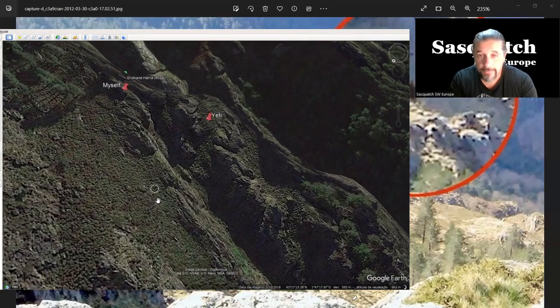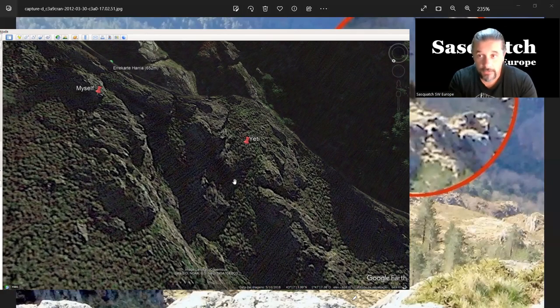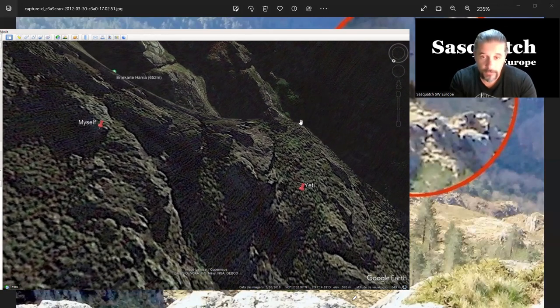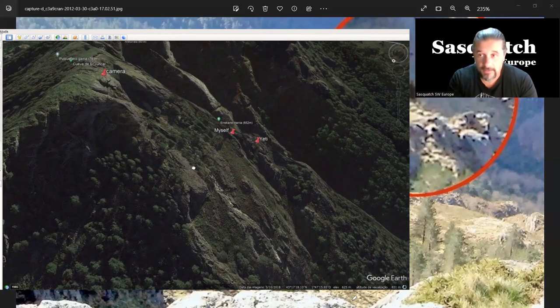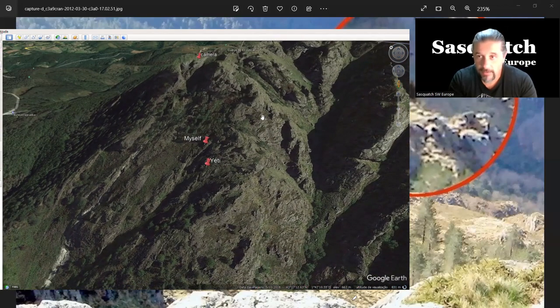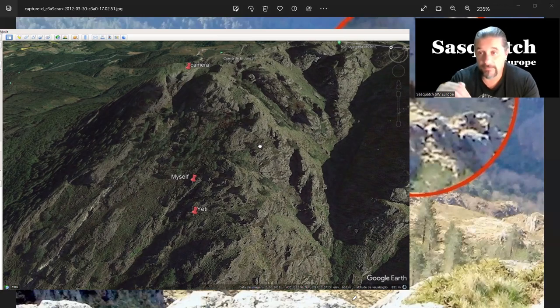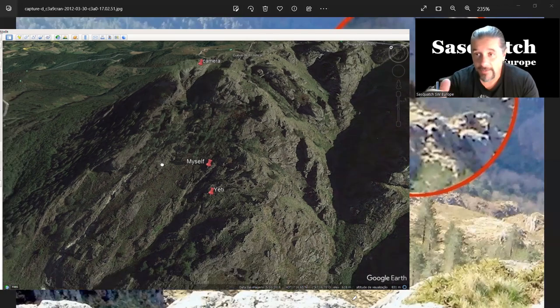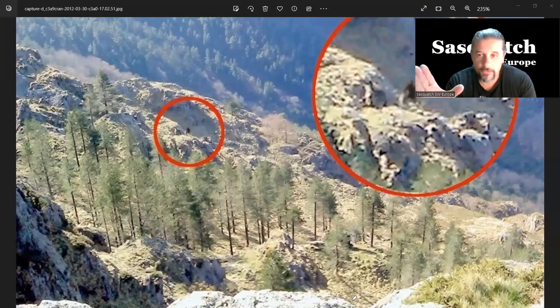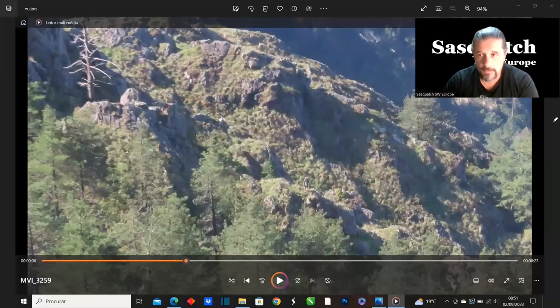So whatever comparison I'm going to give you, the creature was still further away from me in the photo than the place where I am standing. So the measurements that I'm going to give you are not as correct, because the creature should have been bigger. Not a lot bigger, but it should have been bigger, because it was further away than the place that I was standing, okay?